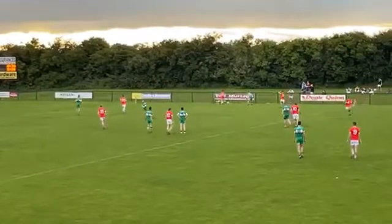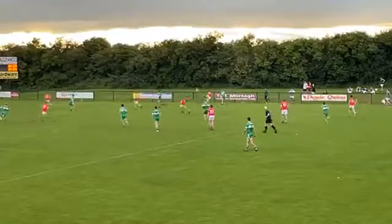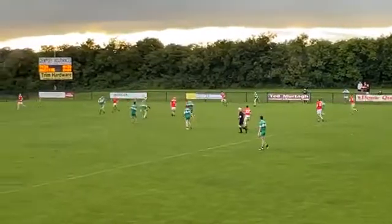The Bective physio is on the field here. I can't see it. There's a Bective man down, right? I don't see anybody down, but the Bective man is coming back off the field. Trim start with the sideline ball on the far side of the field.